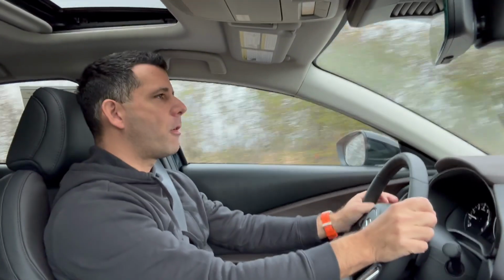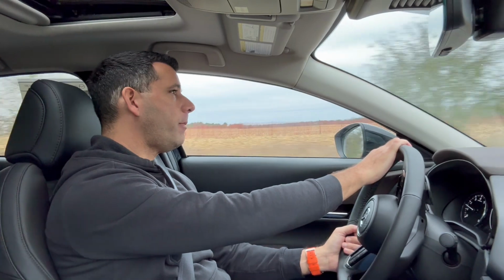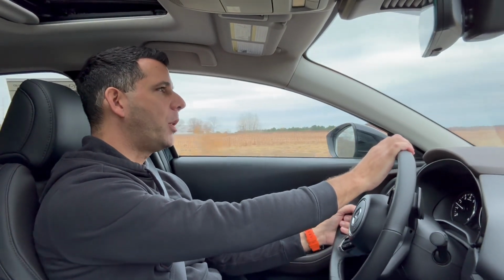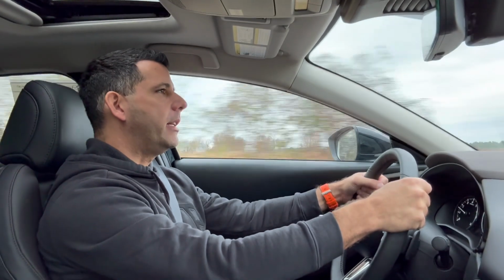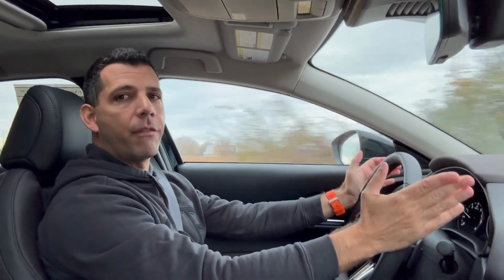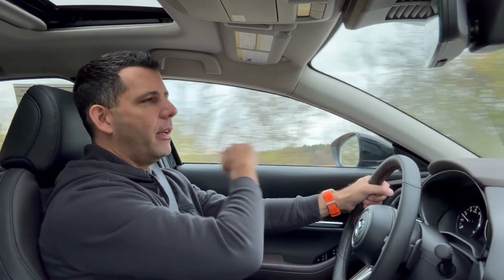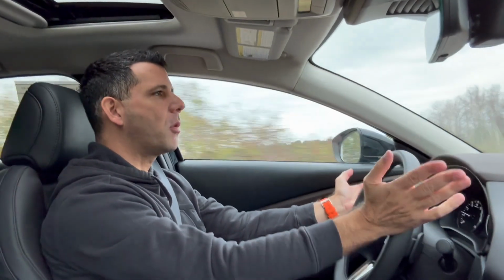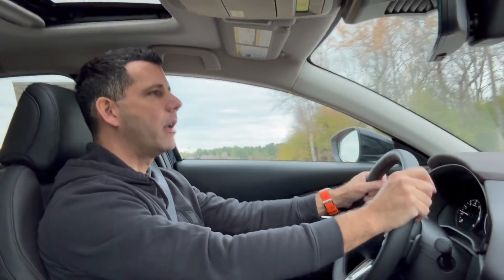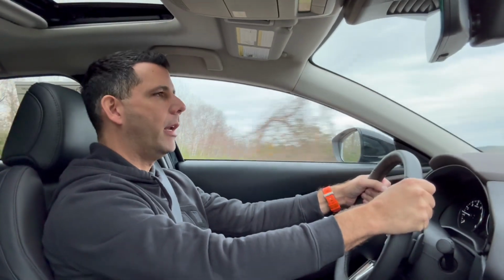The 2024 Mazda CX-30 Turbo. This is a top trim for the CX-30 lineup, and because of the addition of this turbo engine, it sets this subcompact SUV to a whole new different level. So much so that I cannot compare it with the regular subcompact SUVs, but we will get there in a bit.